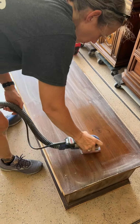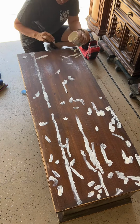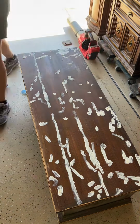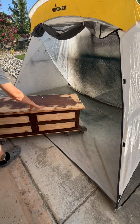Again, tons of dents and dings and seams and things that needed to have wood filler. So I went a little crazy. I felt like I was a kindergartner again and doing some finger painting with wood filler. Sanding all that down, getting everything smooth. I taped off the back. I don't want any overspray on there. And into my Wagner tent I go.